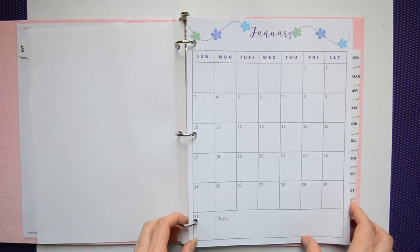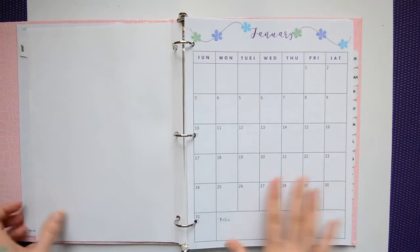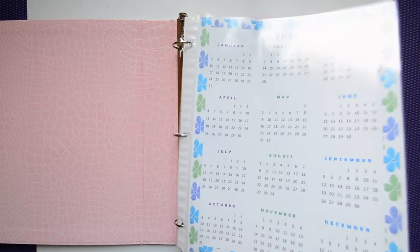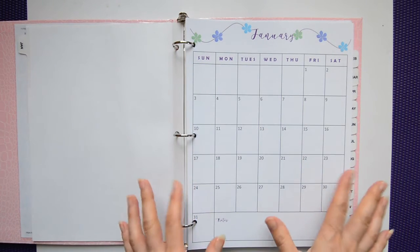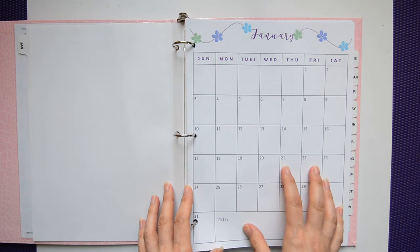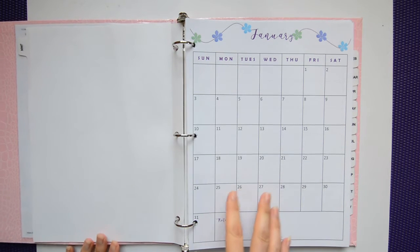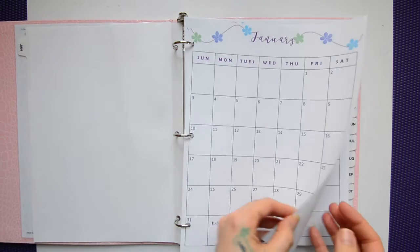So the first page here is January, so this is my January page. This page and this page are dated because they kind of have to be if you want the year at a glance. Not at the moment, but I will be putting up some. Actually, I do have some months that don't have dates on them. So if you're looking for planners for months that don't have dates, I do have some of those in my Etsy shop. But this particular one is just for 2021.